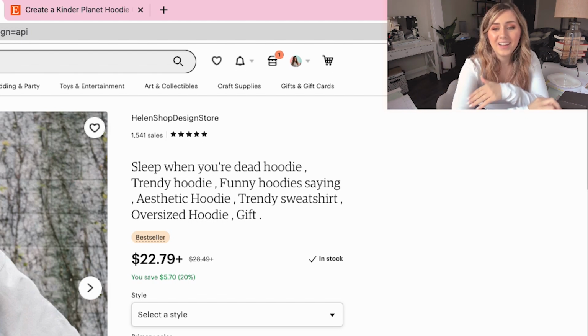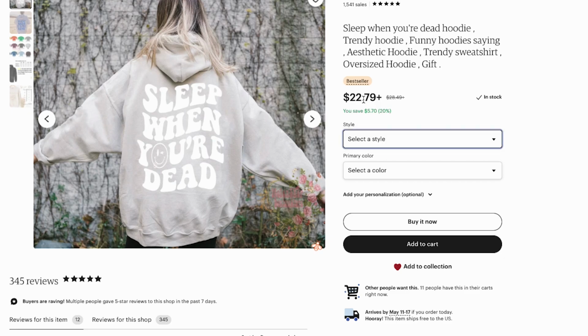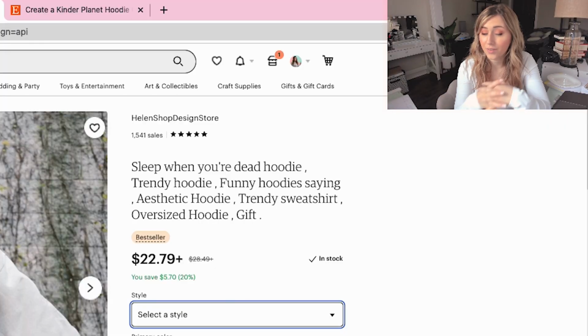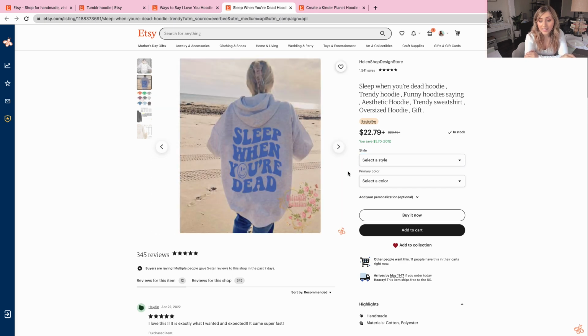So guys, anyways, as you can see, this is another bestseller sweatshirt, and it looks like they sell it in t-shirt as well, but mostly just in the hoodie sweatshirt. They do suggest this looks like an oversized Gildan 18500, I want to say, hoodie. And again, this is just a very retro quote on the back of a sweatshirt, and it's selling a lot.